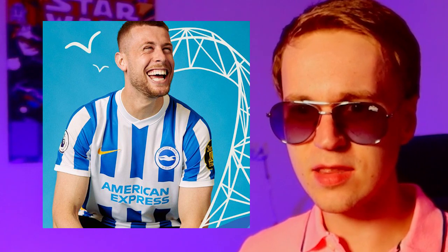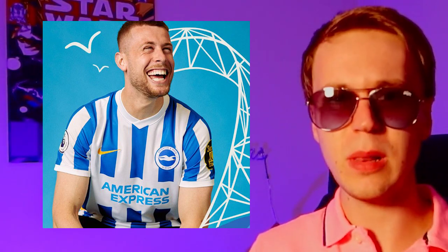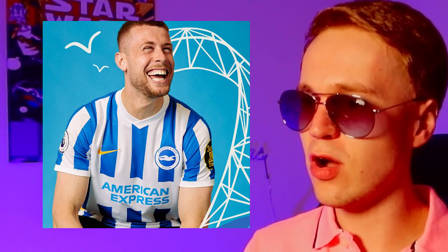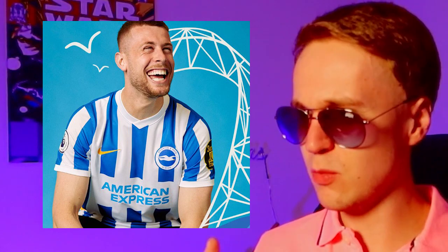Whereas you look at last season's kit when they had the blue text box for the American Express logo, and it did just sort of look like it had been plastered on there, whereas it looks like this was thought about, designed carefully. The fact that we've got a different colour blue coming into the font, a slightly lighter blue contrasting with the darker blue.